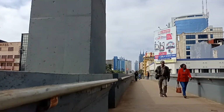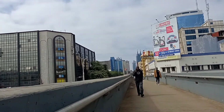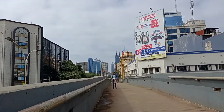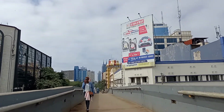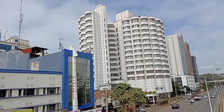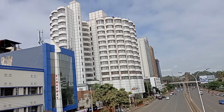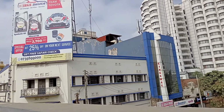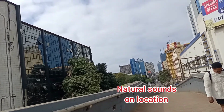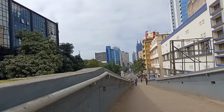So this is the pedestrian footbridge which runs across University Way, and the footbridge joins Hari Thuku and MBINGU Street. Let's see the beauty. So this is the University Way. Ahead there we have Serena Hotel. Nairobi Safari Club, sorry. So come with me, let's see the beauty of uptown Nairobi City.